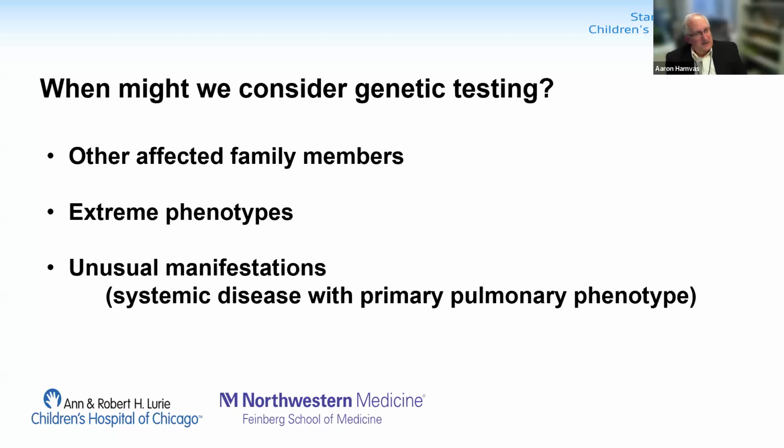Extreme phenotypes, I kind of put a question mark around that. I get asked all the time, well, this baby was born at 32 weeks and had the worst respiratory disease I've ever seen in my life. Yeah, I think that's worth more of a consideration. Again, I think you have to go back and ask yourself what you're gonna do with the data, and especially what you're gonna do with it if it's inconclusive.